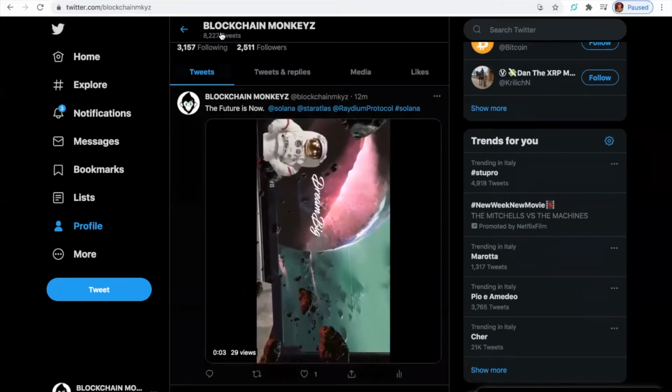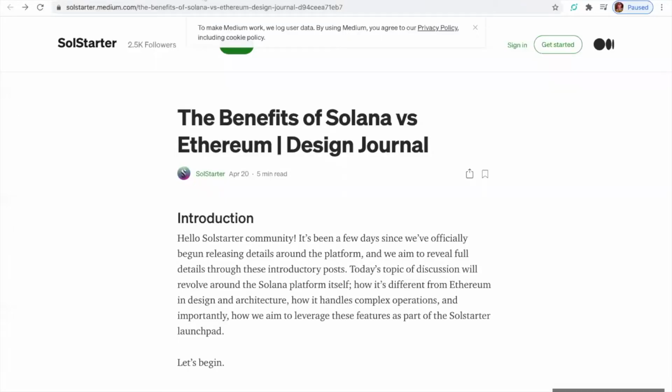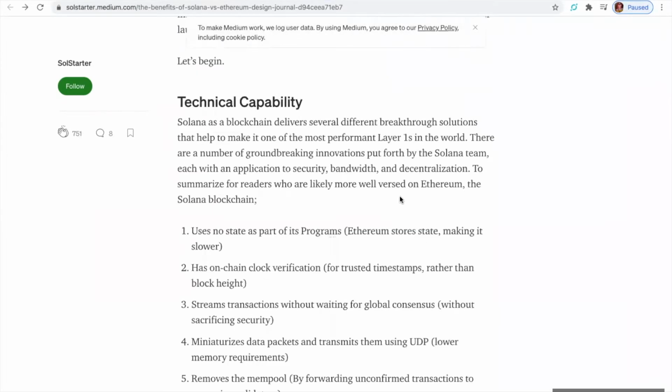Now, I need to get into the nitty gritty real quick because this is the Solana blockchain, and they're comparing this to Ethereum, just like a lot of other blockchain projects do. But let's take a look and see why you might be a little bit interested in what's happening here. The benefits of Solana versus Ethereum design journal. Okay, so let's begin. Technical capability. Solana as a blockchain delivers several different breakthrough solutions that help to make it one of the most performant layer ones in the world.